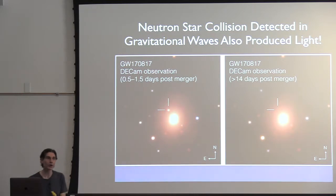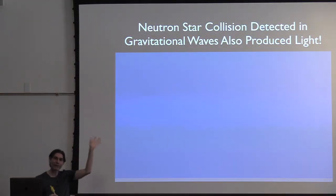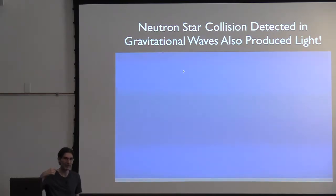So how did we know where to look to see whether there was light associated with the collision of two neutron stars? That gets back to this question about, does the gravitational wave telescope tell you where the source was? And the answer is it tells you where it was, sort of, not great, but it does give you some information. And it gave us enough information to know where to look. And remember, I'm a theorist, so when I say us, I'm using the royal us. I mean my observational colleagues.